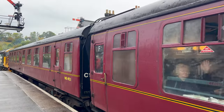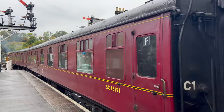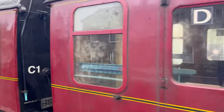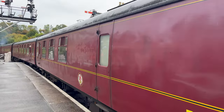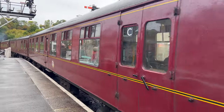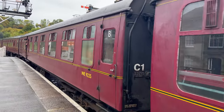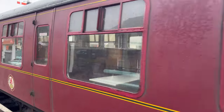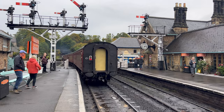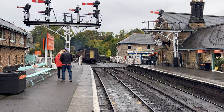This is what we went on a few weeks ago when we came to the North Yorkshire Moors Railway. But today we're back for the steam train. And not just any steam train, an A4 locomotive. I'm looking forward to this. Right, let's go down to the engine sheds and then we'll wait for our train to come in. This is going to be exciting.